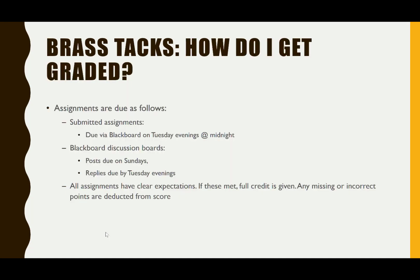All right, how do I get graded? Your assignments are due each Tuesday evening at midnight through Blackboard. Everything will be submitted through Blackboard. If you have a discussion, everybody can't just post late on Tuesday night. So original posts will be due on Sundays and replies will be due by Tuesday evenings, so that you'll have something to reply to.